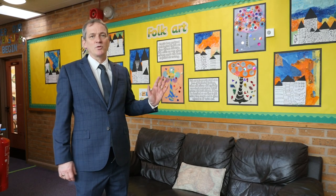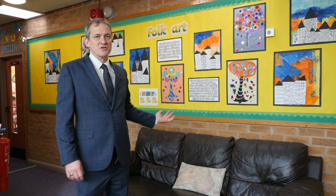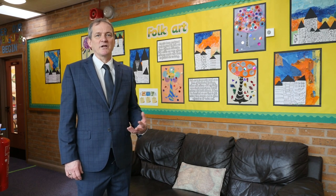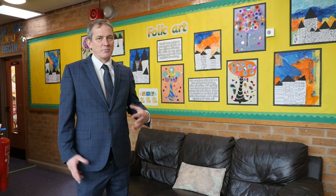As we walk through the school, if we go on a rectangle, we go from the youngest children of 4 years old up to our oldest children who are 11. So currently we have 270 children. We're oversubscribed, so we're a popular school.